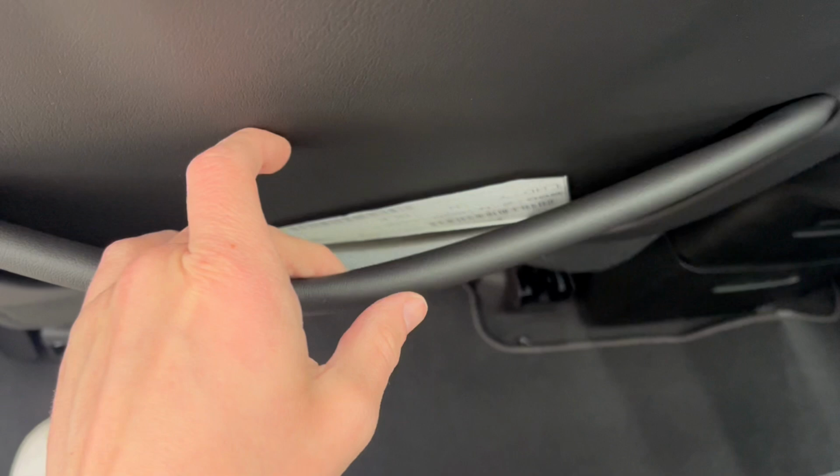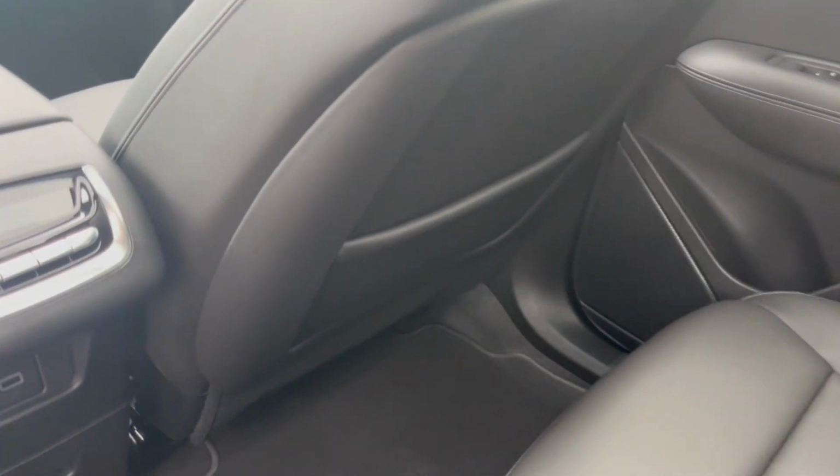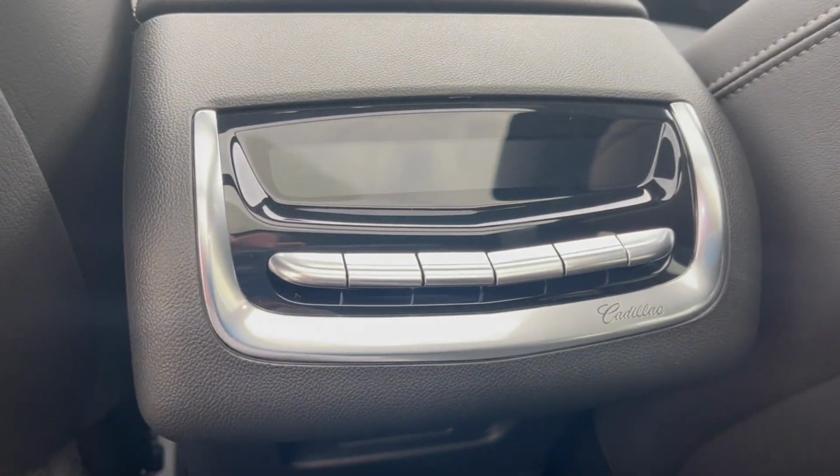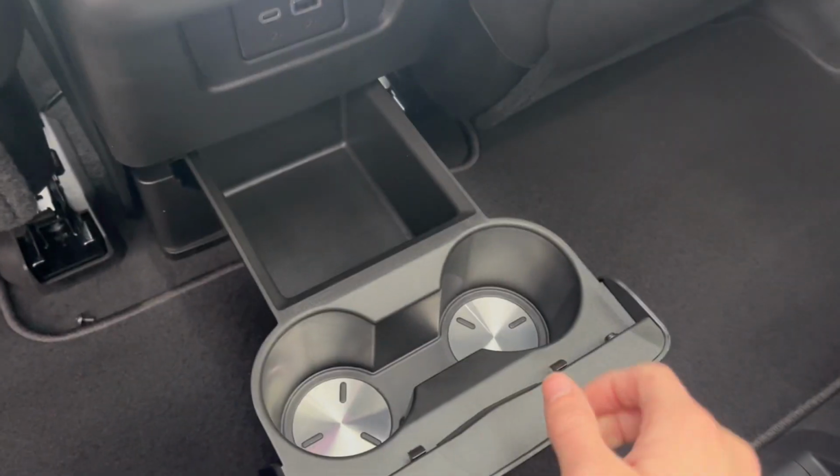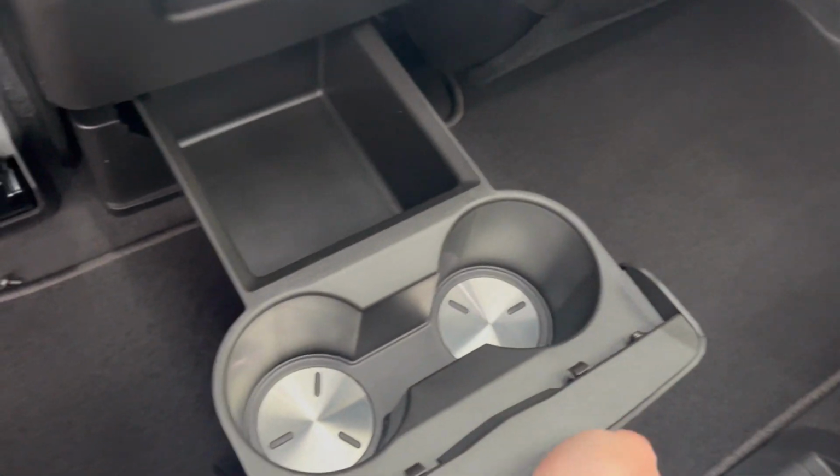Hopping inside, we have magazine holders at the back of each seat, rear climate control, 2 USBs with a light, and all the way down to the bottom here, pull-out cup holders with some extra storage.